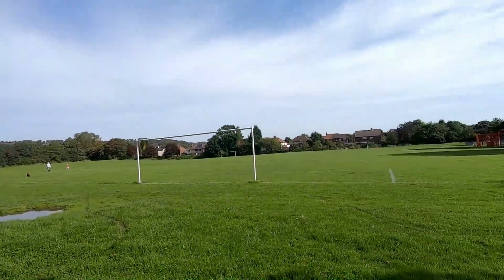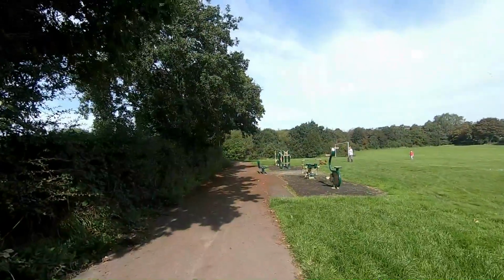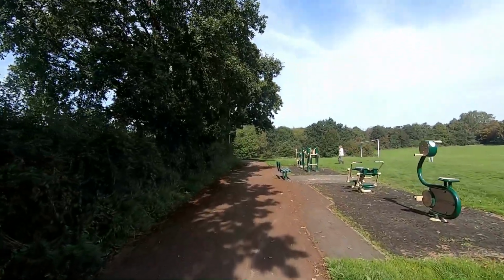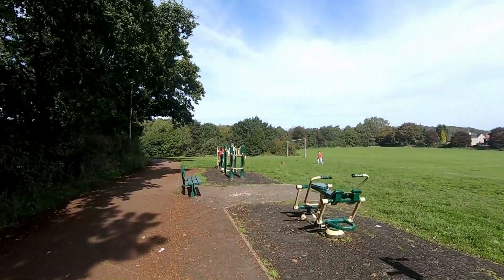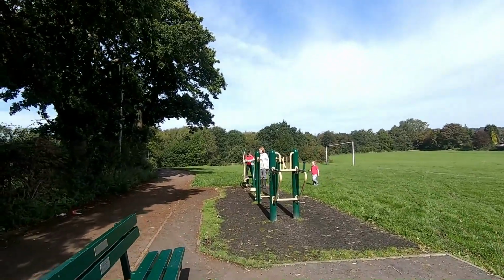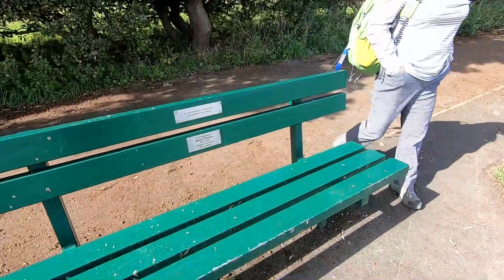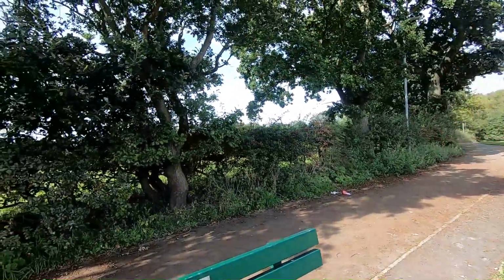I guess they're still using the football fields because they're still marked out. And they've got more exercise equipment here. We've got to look at these benches as we go. Oh, just like Korea. Here we go, look at this.